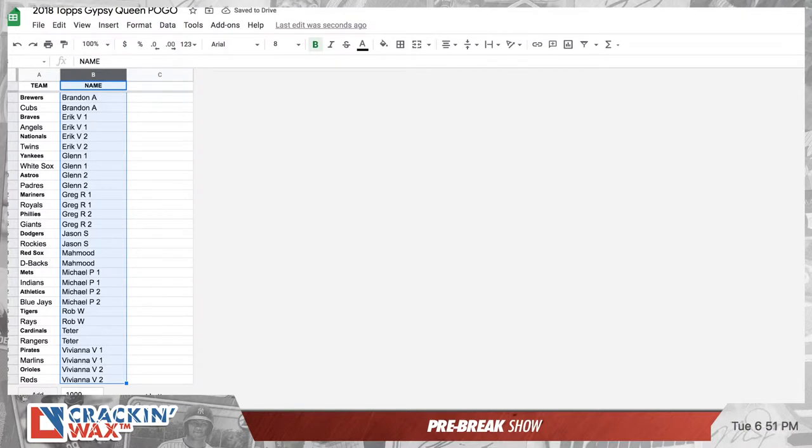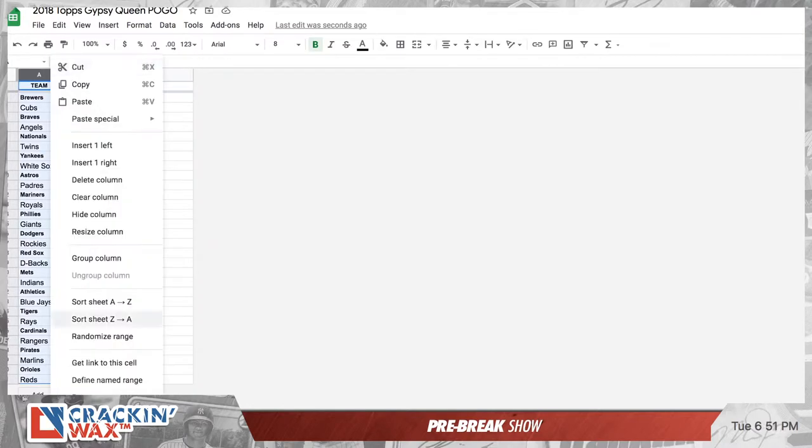Glenn, Yankees, White Sox, Astros and Padres. Greg with the Mariners, Royals, Phillies and Giants. Jason S, Dodgers and Rockies. Mahmood, Red Sox and D-backs. Michael P, Mets, Indians, A's and Blue Jays. Rob W, Tigers, Rays, Cardinals, and Rangers, and Crackin Wax rookie Viviana V, Pirates, Marlins, Orioles, and Reds. And that is going to do it for randomizing for now.